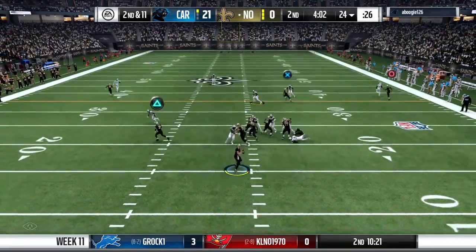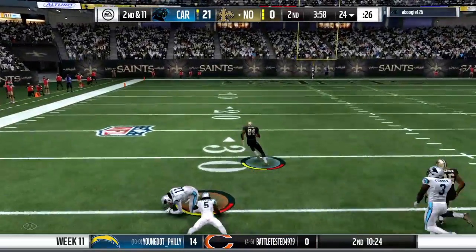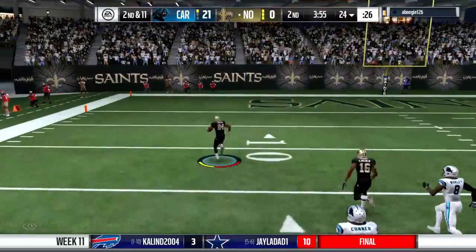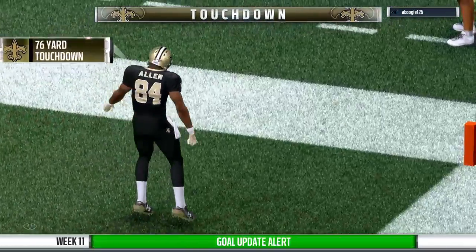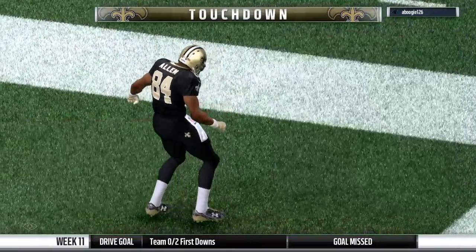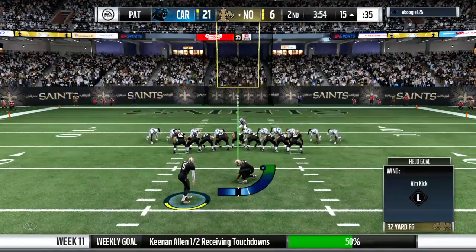On second down, here's Carr. He's going to rifle one deep left side. And oh, what a catch there by Allen. Touchdown, New Orleans. Keenan Allen, 76 yards. And the Saints get a bit closer.